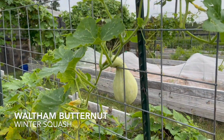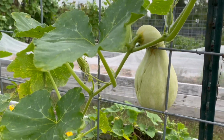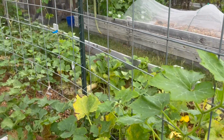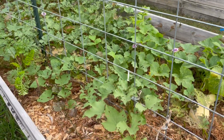Now over here, this is a Waltham butternut squash that is in a very odd position on the trellis, but I'm gonna let it do its thing. There's some more in through here on the other side that we should be able to harvest too. My Tahitian melon that was in there doesn't appear to be doing super well. It seems like it's done. The bugs got to it.